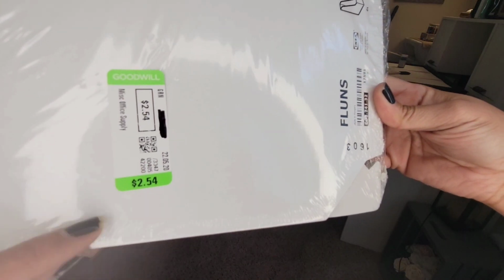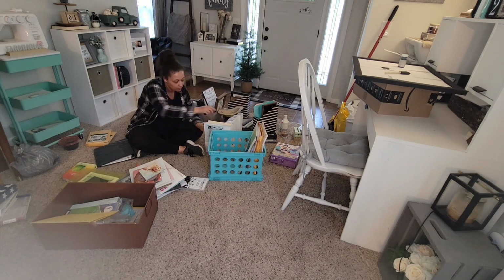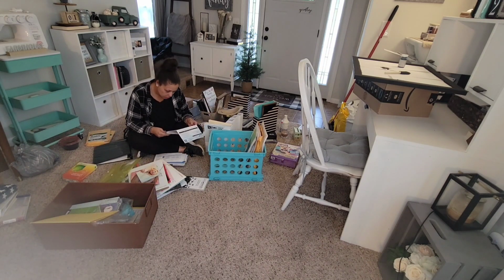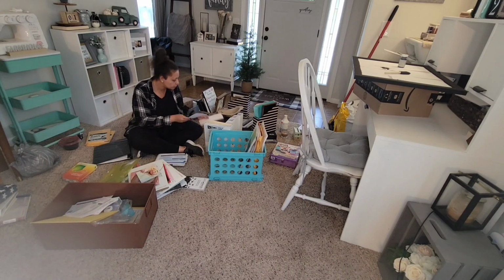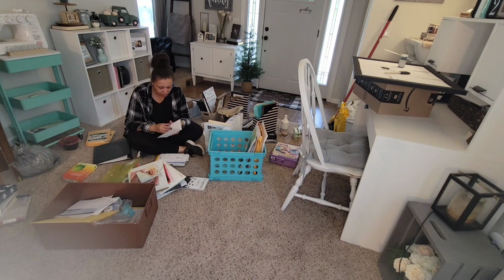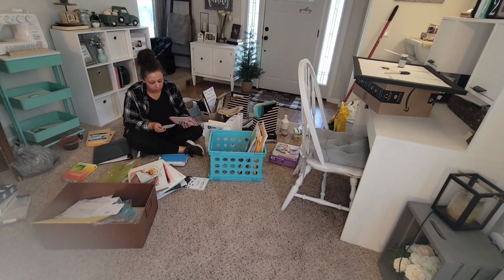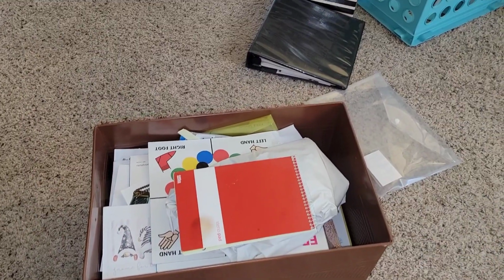I found these organizers at Goodwill for under $3, and they look like they're from IKEA, and I actually highly suggest them if you happen to see them at IKEA. They're not super sturdy, but they are much more heavy duty than the ones from Dollar Tree, and I was able to use one for documents that were important, one for pictures, one for cards that family members and our kids have given us, and one for some other miscellaneous items, and it worked perfectly for that. So I highly suggest them if they still sell them at IKEA.